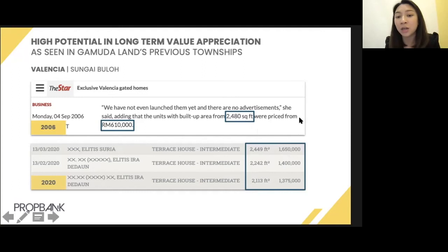And I believe if you have been to Sungai Buloh before, it's not exactly a huge city with a lot of malls and things like that, but it's starting to come up. Just like how Rawang and Selayang are also starting to come up, because developers have decided to do a township building over there that brings in a lot more people, population, schools, amenities, and things like that.